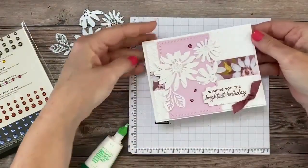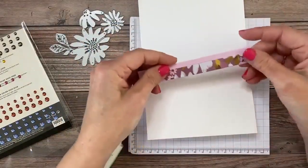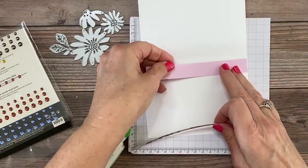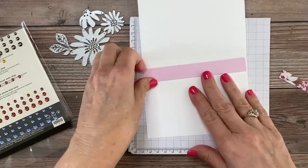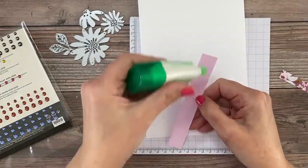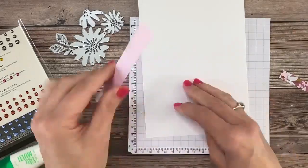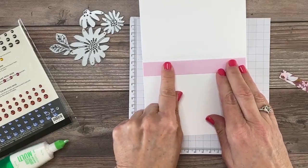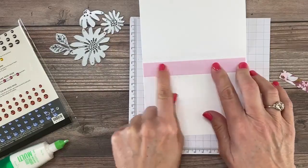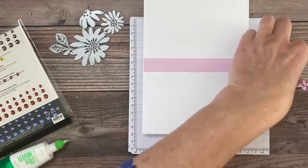So there's the front, and then on the inside, I had 2 little strips of paper I cut to just add a little bit, something extra to the inside. So this is a little narrow piece of bubble bath. I'm going to put this at the top. It would be cute too if I had an extra daisy die cut, which I don't right now, but I'm just going to center this here. It would be cute to die cut a daisy, one of the little daisies, and just put it right there.